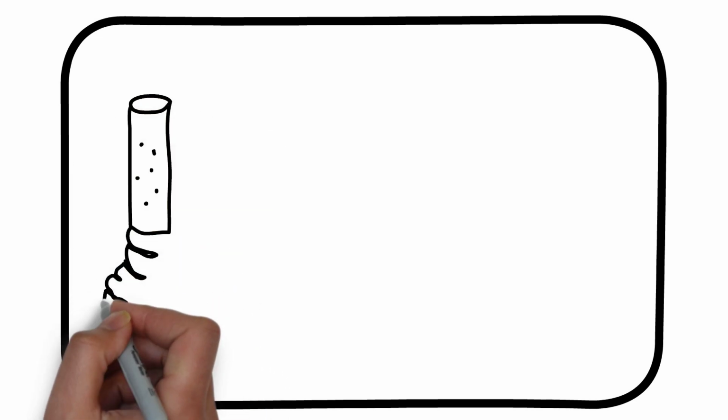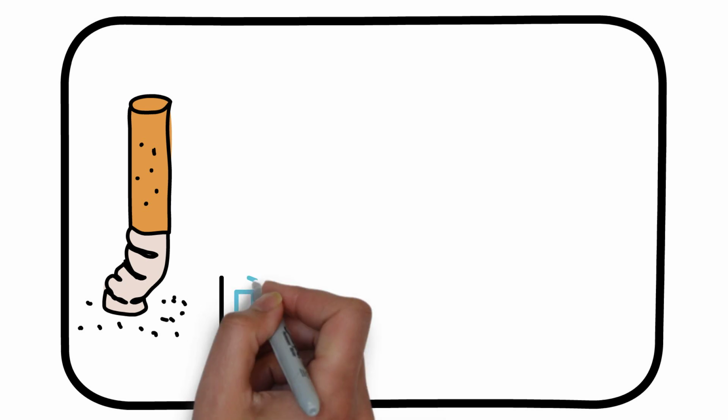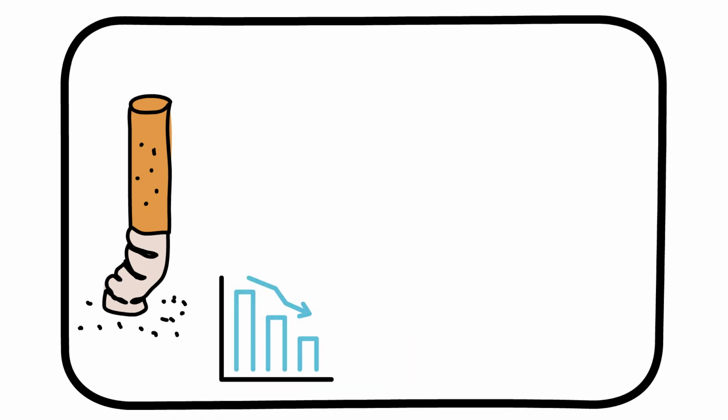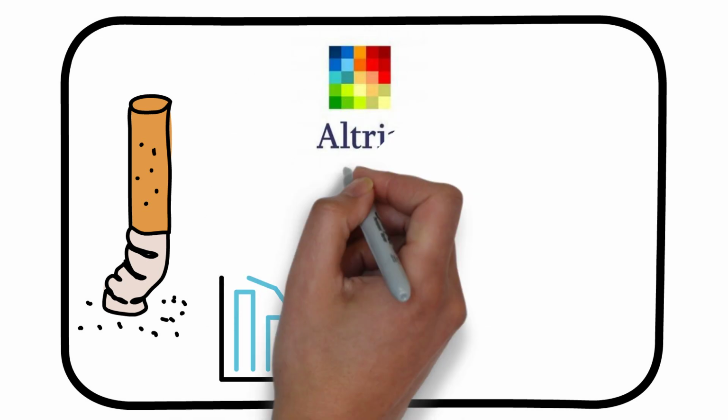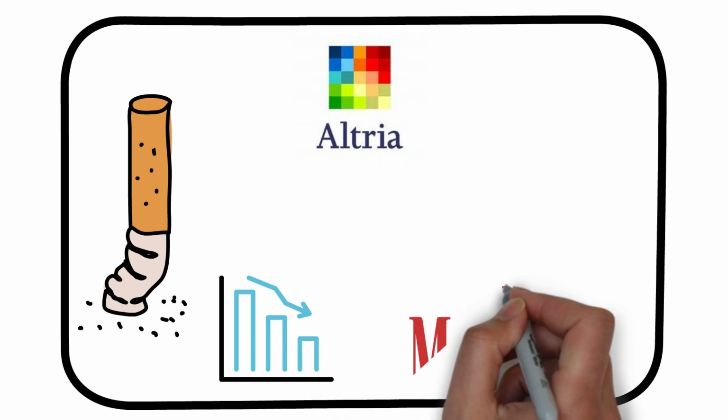Then the fifth stock we have is a tobacco company. Again, not a company I'm holding, and it might not be the sector with the brightest future, but they can give you a nice dividend return. The company is Altria Group. They own multiple tobacco brands, where the main one is Marlboro.